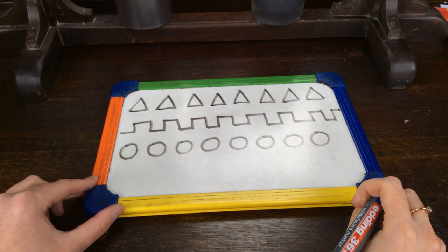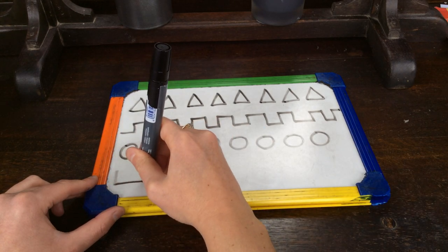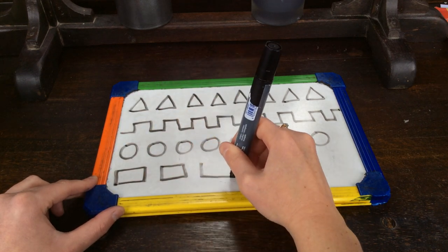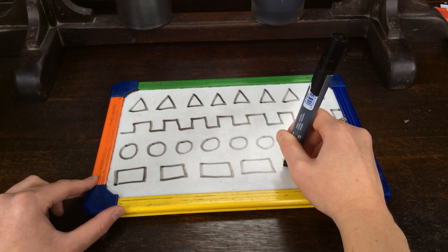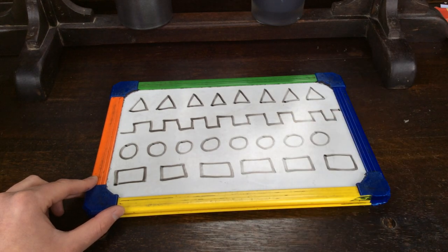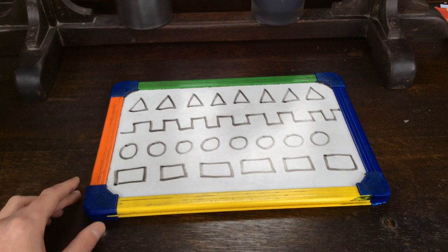Fantastic. And now some rectangles. Two sides longer than the other two. Oh yeah, I'm a rectangle. There we go. On to the next one.